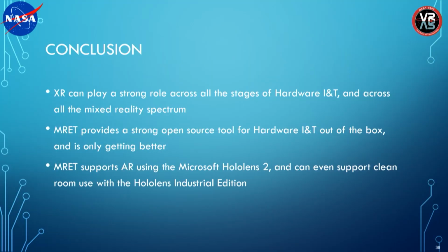So just in conclusion, I think everyone here would agree that XR can play a strong role across all the stages of hardware INT and across in VR and AR. I believe that Merit, as it is now and as it's going to be in the future, can play a strong role for that as an open source tool, and it's only getting better.